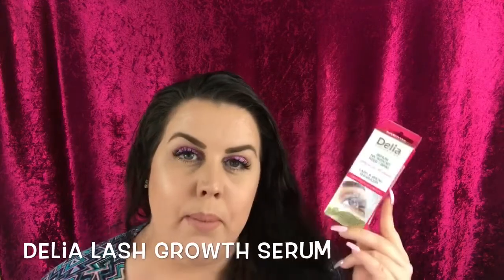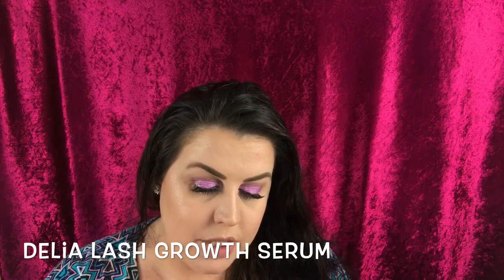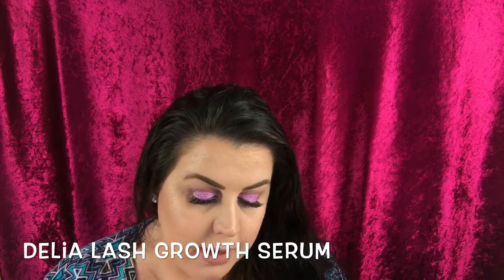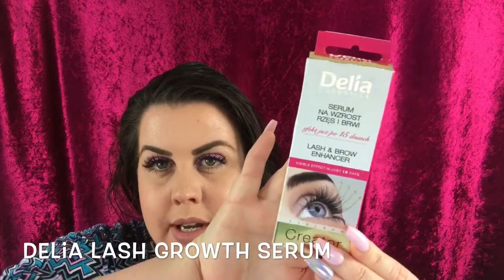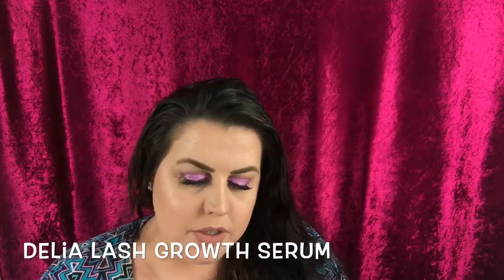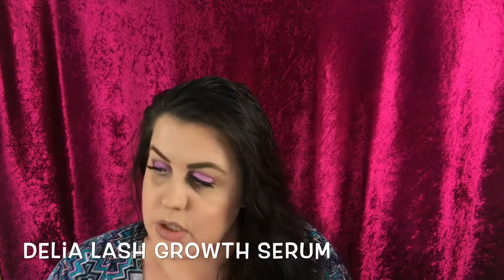And the last thing that I wanted to share with you guys, I have this Delilah or Delia Cosmetics Lash and Brow Enhancer Serum, and it says visible effect in just 15 days. This is a lash and brow growth serum, so it's supposed to help grow your lashes longer and your brows thicker. And you just put it on your brows and lashes at night time. This one was around about $7, I believe, and it's quite good.